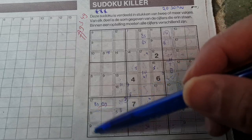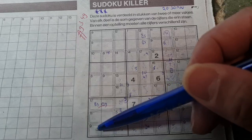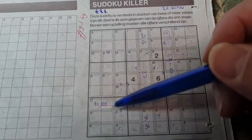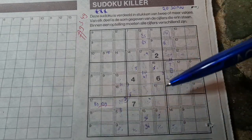So the 6 and the 7 could be here, could be there. 7 and a 4. 7 and a 2. So the 7 should be here. And how about the 6? I cannot place it here. 6 and a 5 or 6 and a 3.